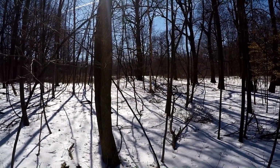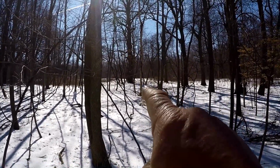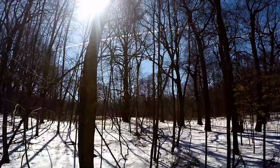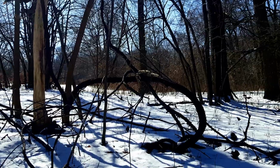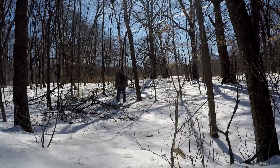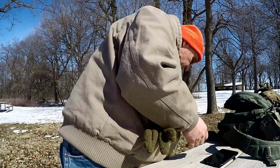While walking down here, I noticed that tree over there. It's the only one here that has no bark. Interesting. Looks pretty cool. Made it back.